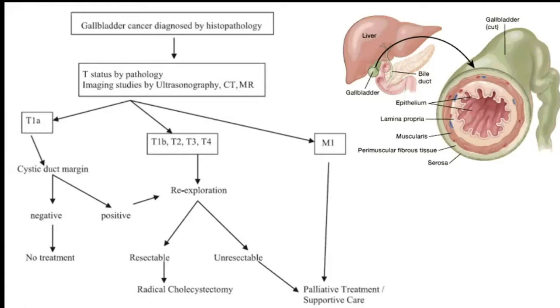For everything else, T1b and above, it's resection. The only absolute contraindications to resection in these patients is if they have metastatic disease, if they have N2 involvement, which means like celiac nodes, caval nodes, periaortic nodes, or if they have M1 disease, N2 disease, or if they have significant vascular involvement.